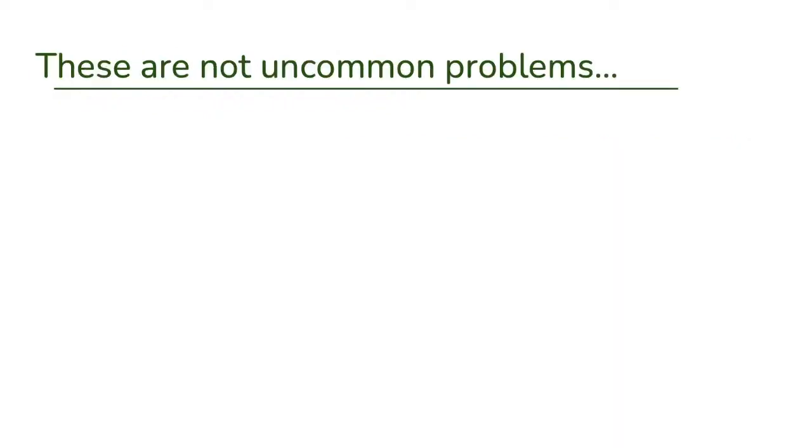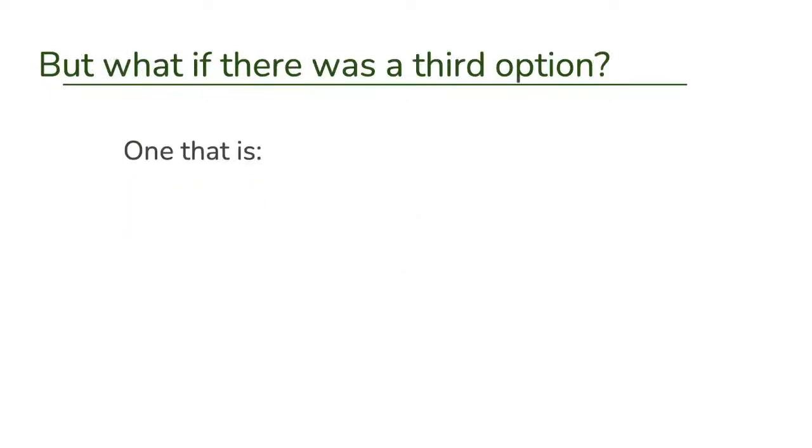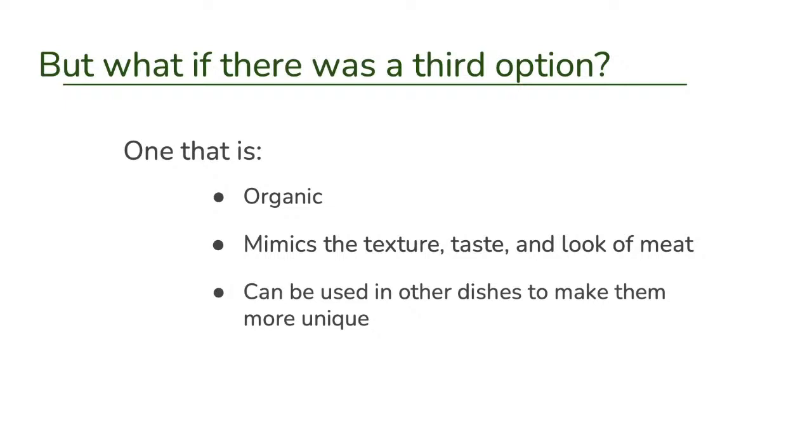These are not uncommon problems either, with 51% of restaurants looking to add vegan and vegetarian options encountering these at one point or another. But what if there was a third option? One that is organic, mimics the texture, taste, and look of meat, while also having the ability to be used in other dishes to make them more unique.